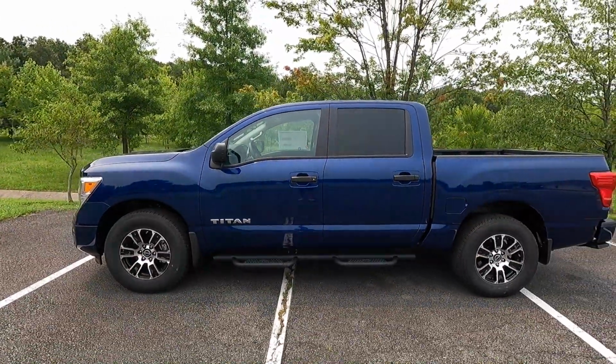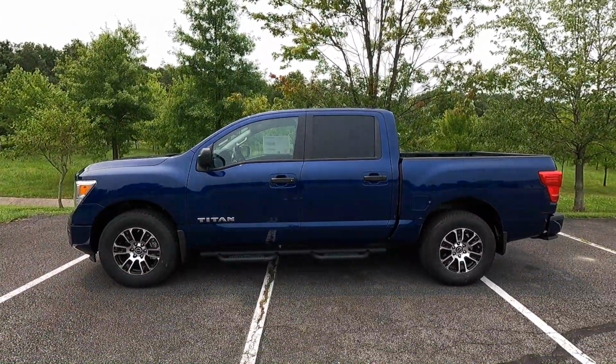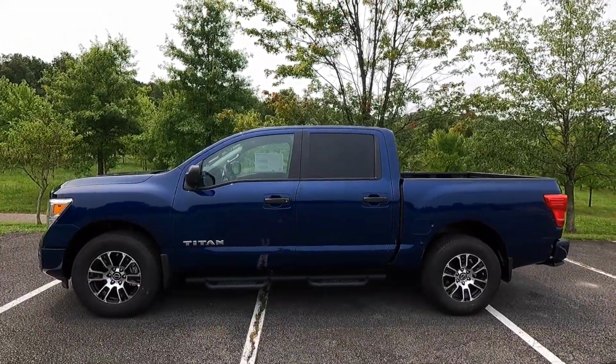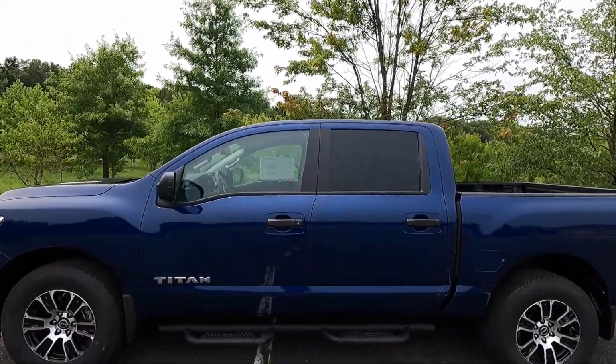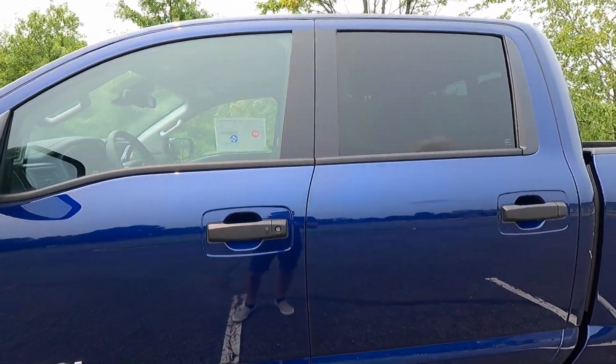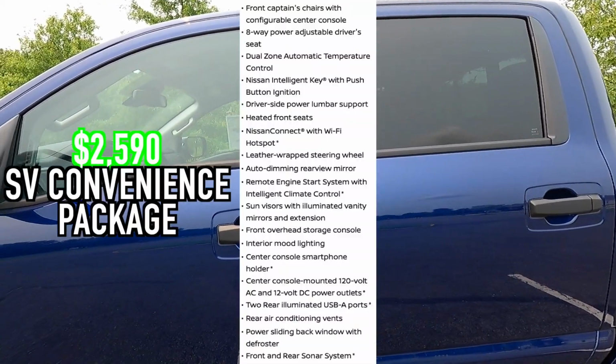But now let's do a little side profile shot of the Titan. Again, I absolutely love this blue, and I do think it is kind of picking up on camera how nice the blue is here in person. But you do get black window trim as well as body color door handles with keyless access. Just keep in mind, keyless access does not come standard. It comes as part of the SV convenience package.